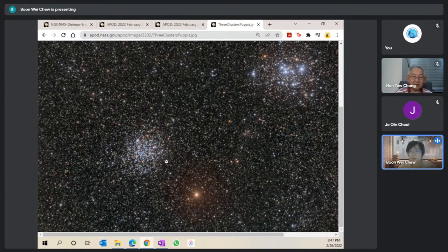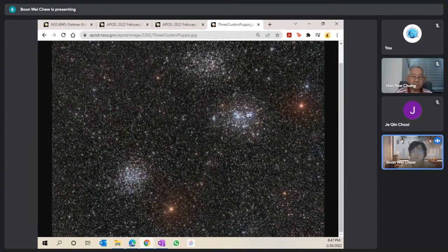So and then we can actually see this one. This one is the M47. Actually, it is very easy to spot these two clusters. And M47 is actually younger compared to M46. It is now about 80 million years old and 1,600 light years distant from us.